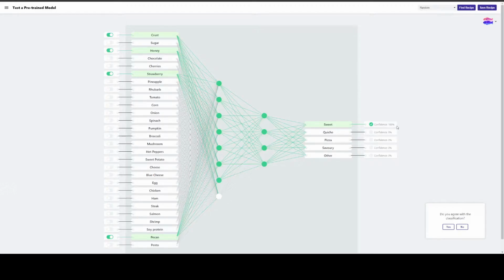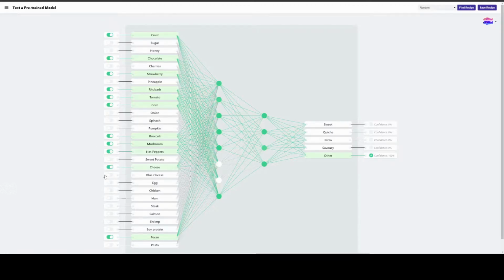Now before we have a dessert, let's try to make a pizza pie for a meal. But there's so many options to choose from to find a pizza, because right now it's saying that all these ingredients make up another pie. And I agree. I don't know how I feel about chocolate and broccoli on my pizza.